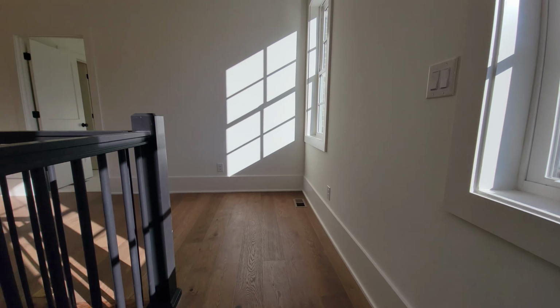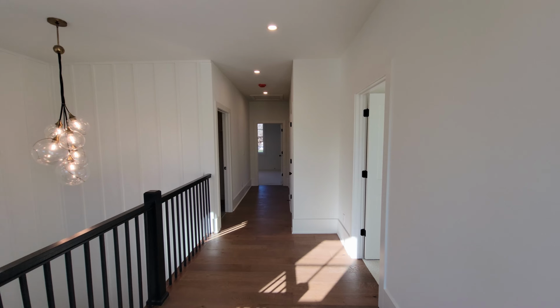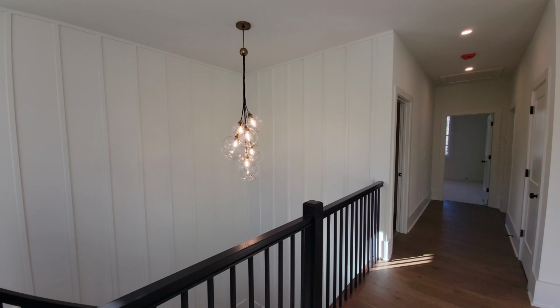I like the darker paint on the banister and the railings. I think it looks good. Lots of space up here. It's nice and open. I like the board and batten detail.